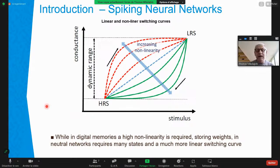So in a classical digital memory, you don't want to have the system react to anything that is below a certain threshold, because otherwise you will get disturbed, and you want to have it perfectly react after that threshold. So you want to have a high non-linearity in the programming characteristics and in the erasing characteristics. On the contrary, if we want to have such neural networks, we want to have many, many states that we can store, and we want to have a highly linear relationship. So that means we can take the memory cell as a starting point, but the optimization will look a bit differently. Now let's start with the emerging memories.